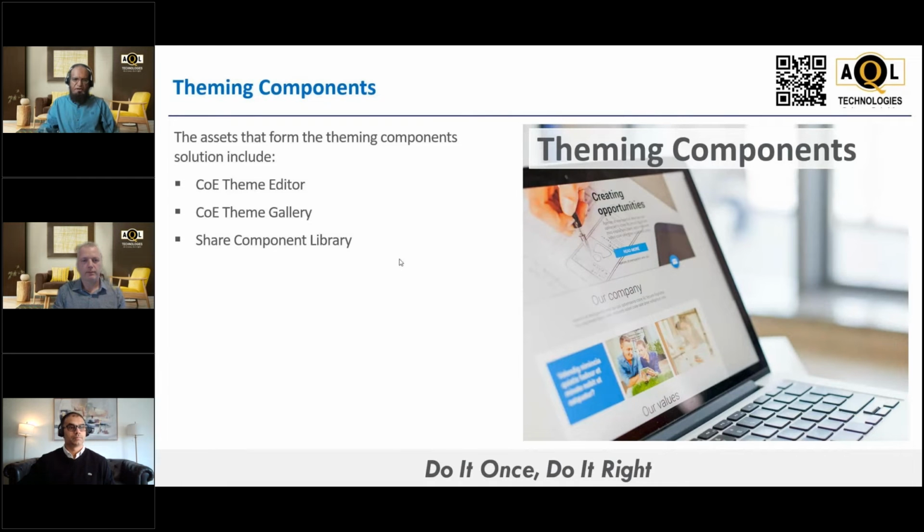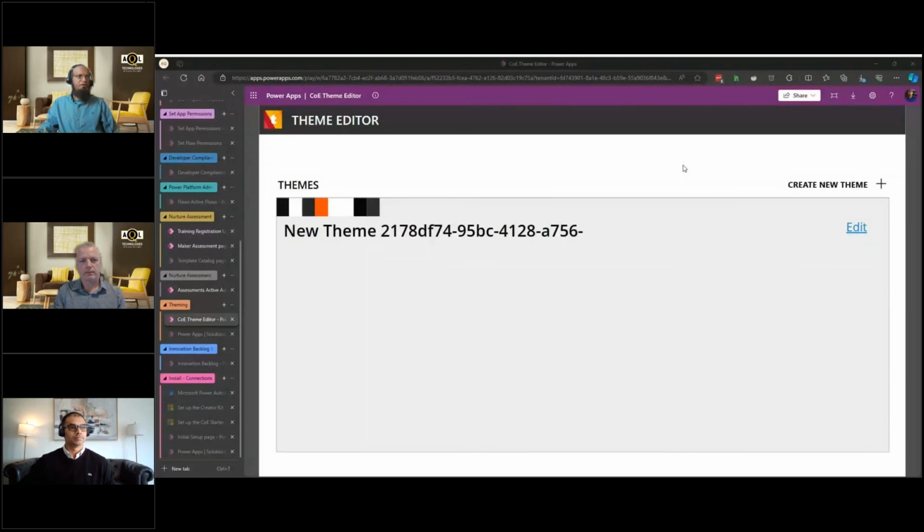The apps that are going to be used for this are the COE theme editor. Please allow me to share that app with you. That is actually used for creating different themes. Like you mentioned here, you can create a new theme.